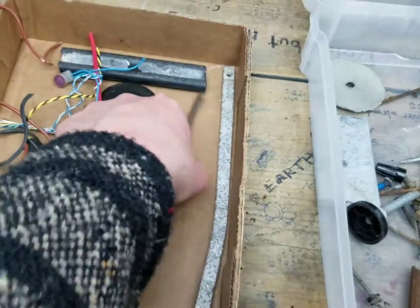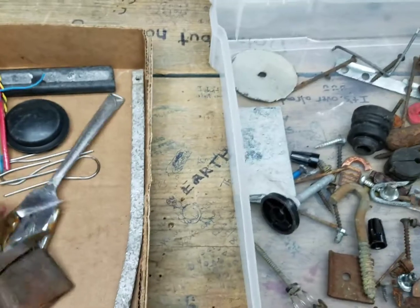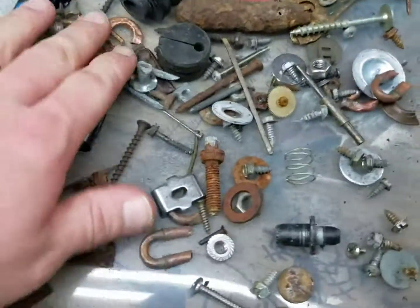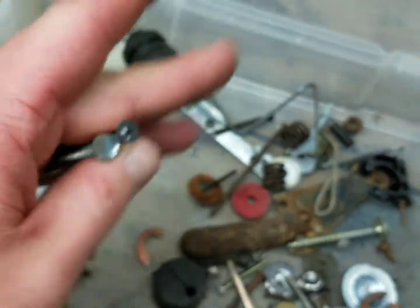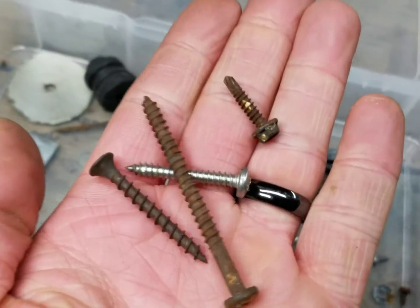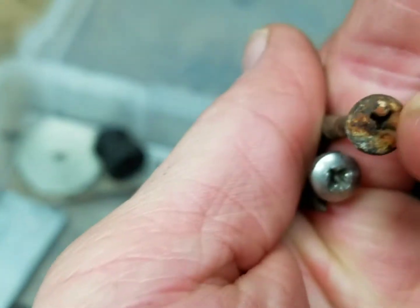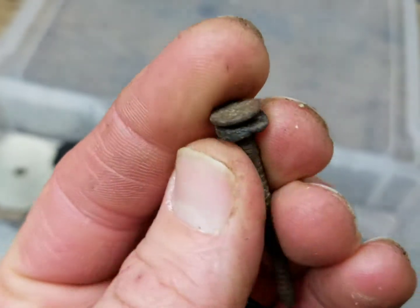This fork, thought that was kind of interesting. I've found a couple spoons, top of like a fence post. And again, just endless amounts of screws. Screws everywhere, of all shapes and sizes, and it's got a little paint on it. Perfect. You can't buy this variety.